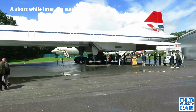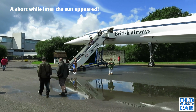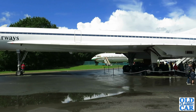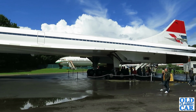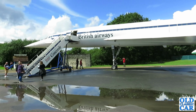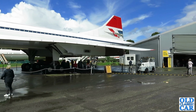Well, from a preservation point of view, you want to see everything under cover, but with so many Concordes hidden away now, it's actually nice to see one out in the daylight with the sun out, the blue skies, in its more natural environment, if you like, and it's just great to see them outside. Like I say, from a preservation point of view, you want them inside in an air-conditioned, humidity-controlled environment, but you can't really beat, from a visual point of view, seeing them outside with the sun behind them, as they would have been for so many years when they were in service.